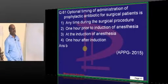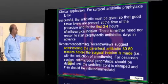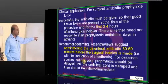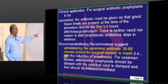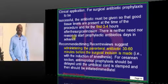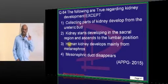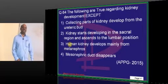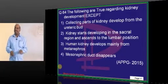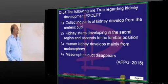Prior to what? Which is the time of induction of anesthesia? That is with the induction of anesthesia, it is written, right? Administering the parenteral antibiotic 30 to 60 minutes before the surgical incision. That is with the induction of anesthesia. Finished, game over, shop closed. So yes, the examiner is correct. The examiner this time is 100% sure, unless some typist while typing made a mistake here and there. There is no chance of a mistake. It is a thoroughly evaluated paper.